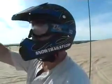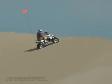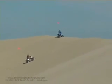All right, I just tried this hill right up there. And I didn't make it to the top. I had to back down it. We're gonna try it one more time and see how we do here on Quad Trails TV.